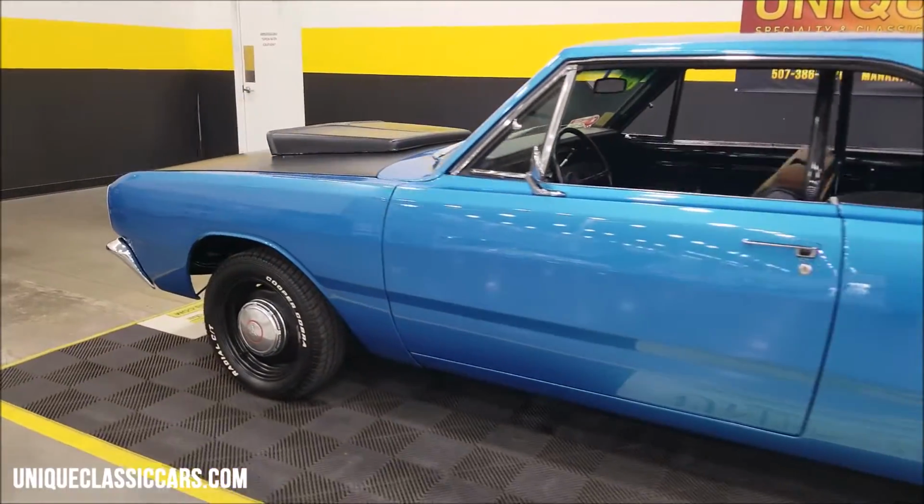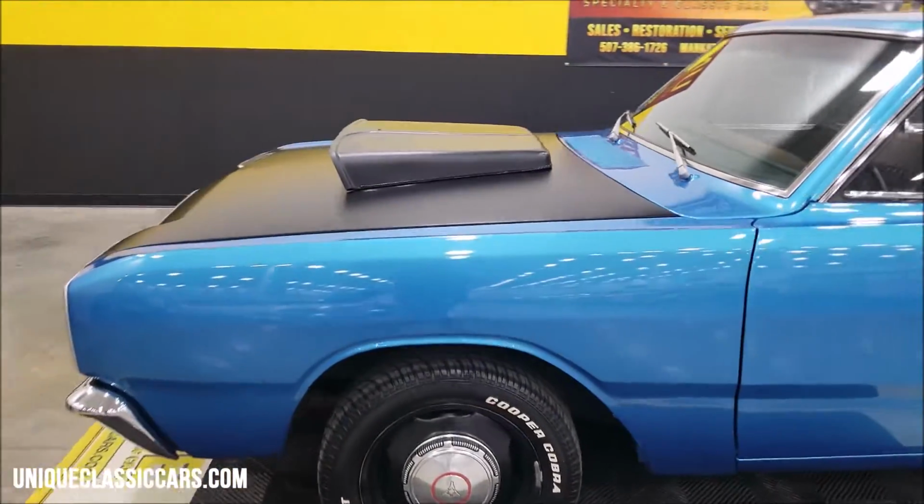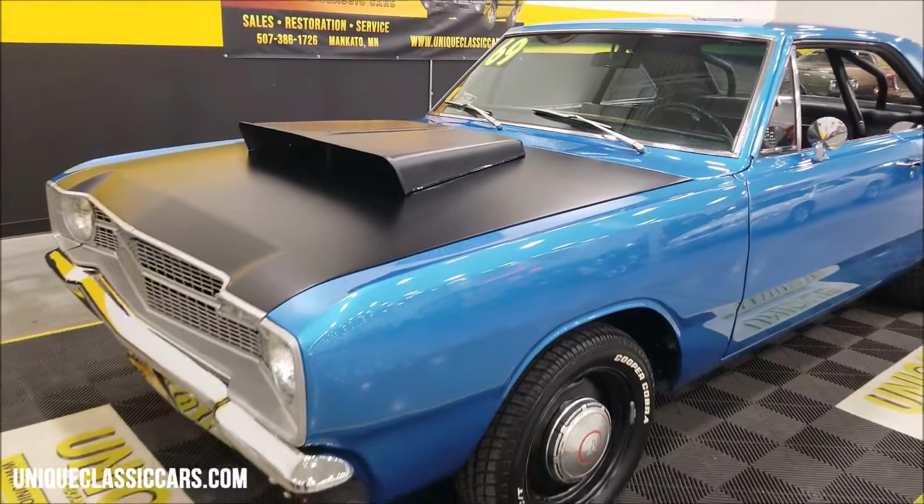All right, I'm gonna pause this a second. I wanna get this hood popped. Let's check out this engine bay, because you know it's gonna be nice, just like the rest of this car.